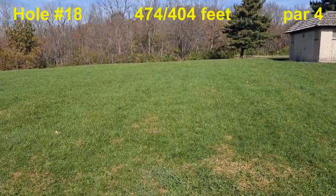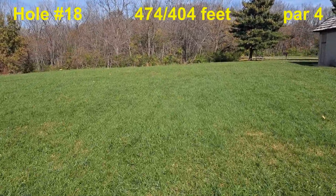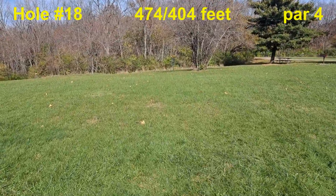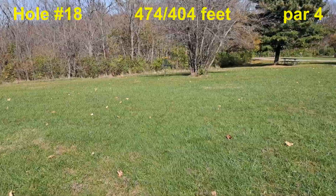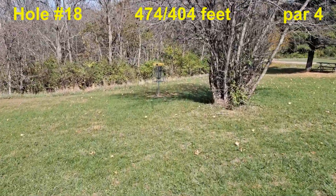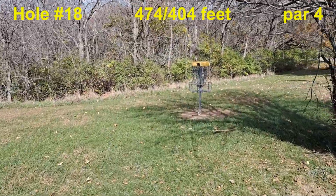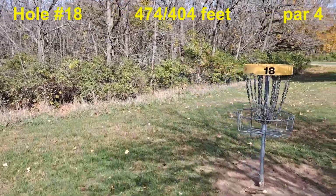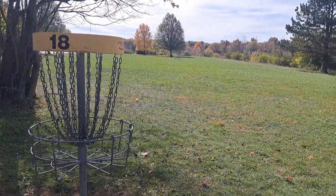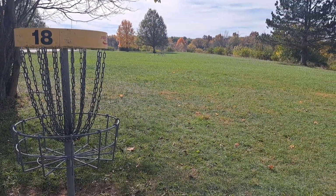That's the park's restroom building off to the right. Near this parking lot there is a restroom building, a practice basket, and also some picnic tables in terms of amenities. You see that there is a single tree guarding the right-hand side of the basket, and so you probably want to bring your disc in from the left in order to get the best angle of attack to this basket. There's the view from behind the basket back to the tee.